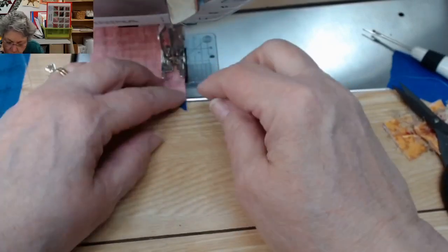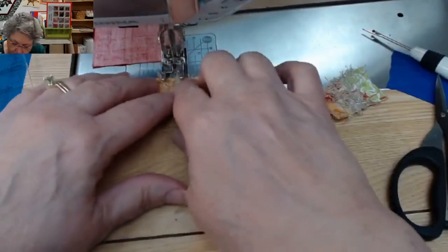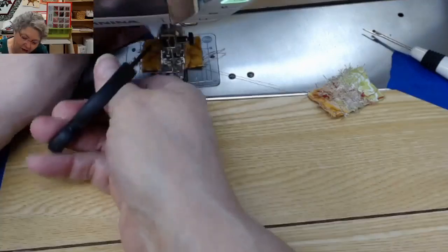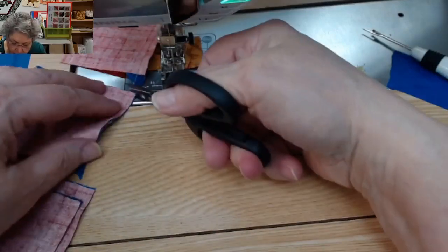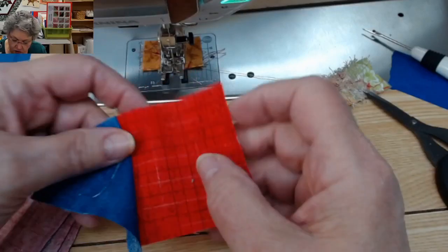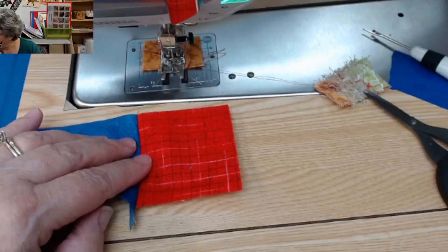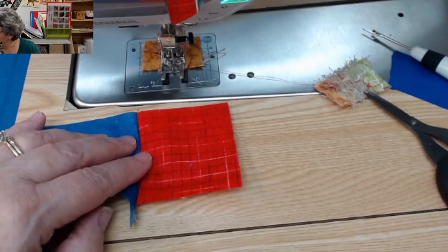Now, I will tell you, for making 4 Bird of Paradise units, I don't get up and press them until I have all 4 triangles added back. If I'm doing 50 of these, I might. But for these 4 units, I generally don't get up and take those to the iron.